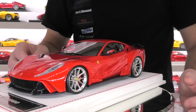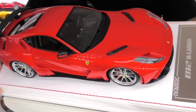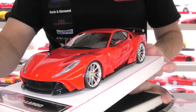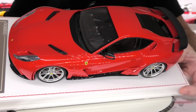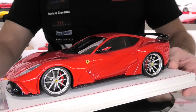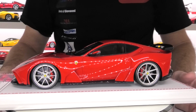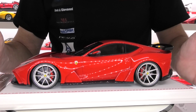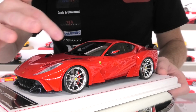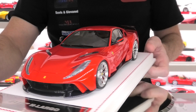So that pretty much wraps up all the exterior of the model. As I say, flawless paint, flawless carbon fiber decal application, and all those little extra details and the finish on the wheels and the brake calipers and brake rotors as well make it a superb exterior finish on this model. Now it is a sealed model, so nothing opens on it, which is a little bit disappointing. It'd be nice to see some engine detail in here, but it does not disappoint with the interior details.